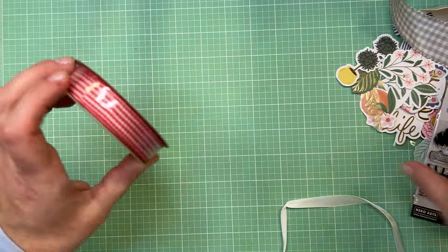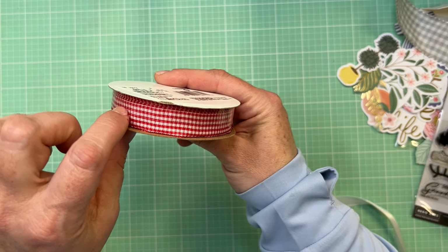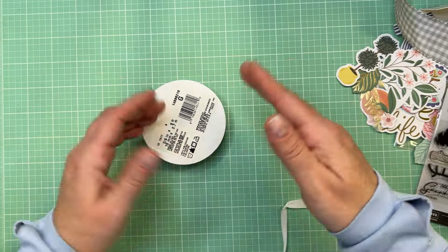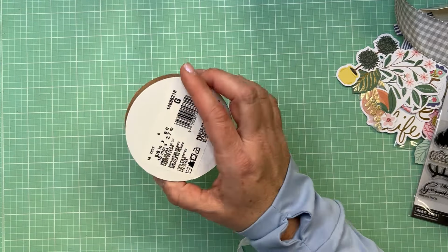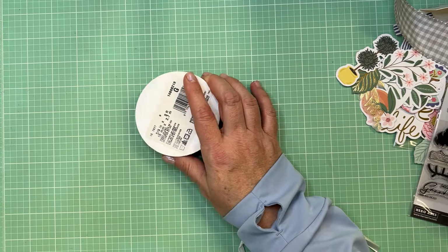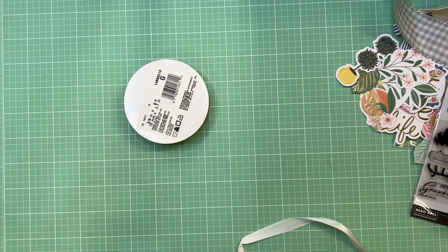And then I found this really nice thin ribbon that's a very small gingham check in red. And I like how thin this is because, again, it can finish off rough edges of anything on the journal spines. So I thought that would be good for my journaling. And that's about it, except one more thing I found.